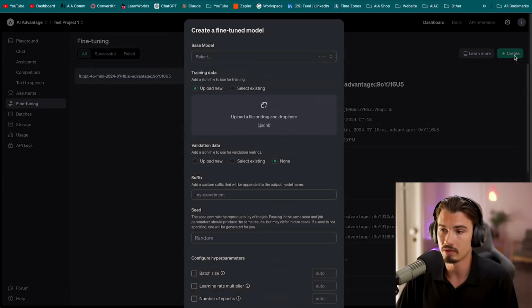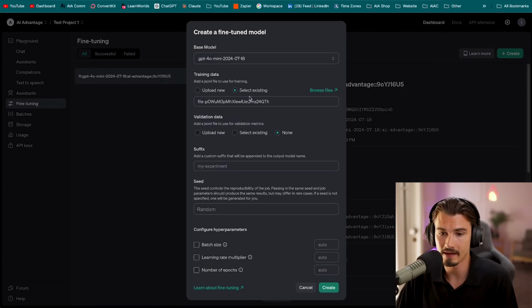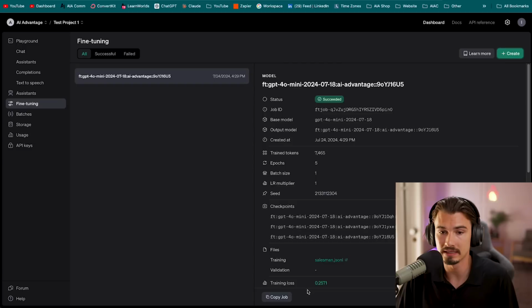If you would want to create a new one, you just go to create, you select GPT mini, and you upload a brand new file. I'll just select the one I just showed you. And that is literally it. I won't customize anything else in here. If I hit create, this will start fine-tuning. Within like an hour, this whole thing should be done, and you will have this finished model as I do right here. And then you can actually use it.